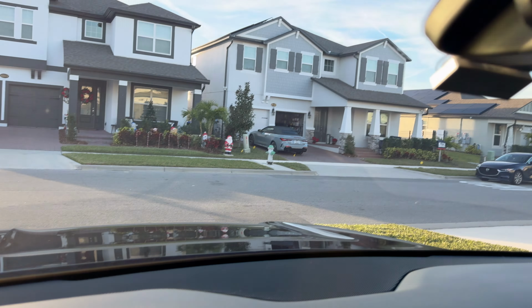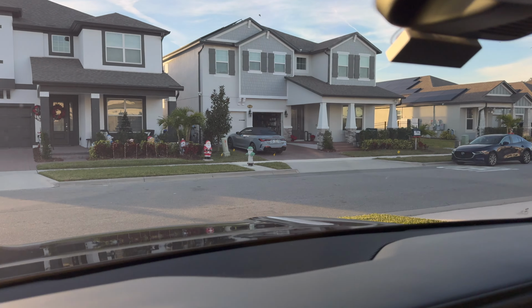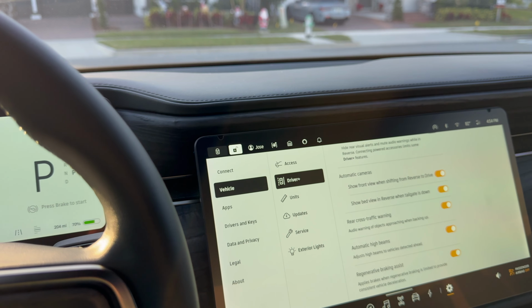And there's a sensor up here, inside of this, where there's a camera. That's how the windshield wipers detect when to wipe or when not to wipe.